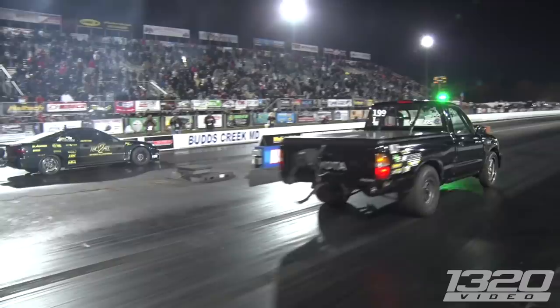It did spin. Oh, it did spin. Yeah, the traction control kind of worked. But you didn't run a 13, though. No, so it caught it, gathered it up, and went down the track.